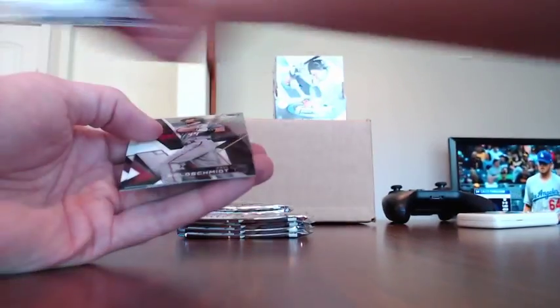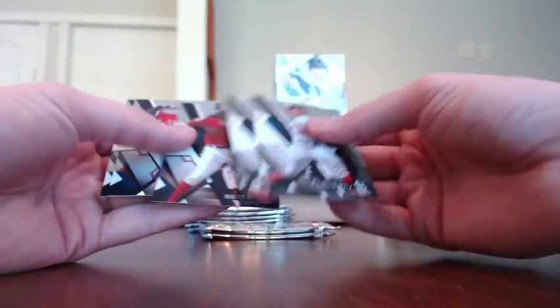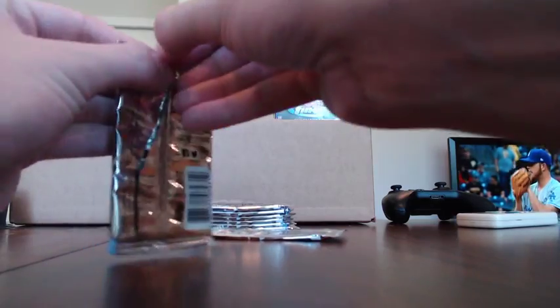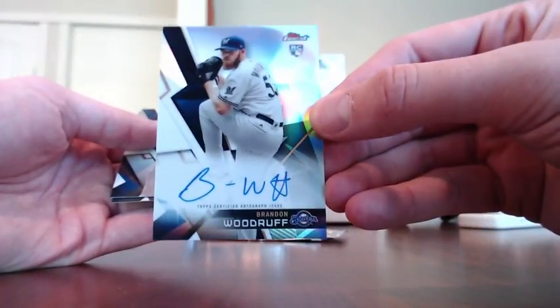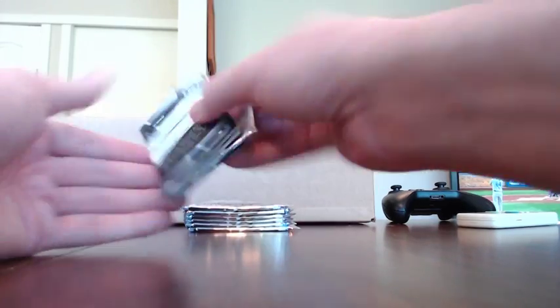Josh Bell, Cornerstones. Josh Bell's trying to hit himself back to the minors. We got a purple, Domingo Santana. That was 35 out of 250. Mookie Betts refractor. Judge Cornerstones and autograph. For the Brewers, Brandon Woodruff. Sitting red, Arenado.